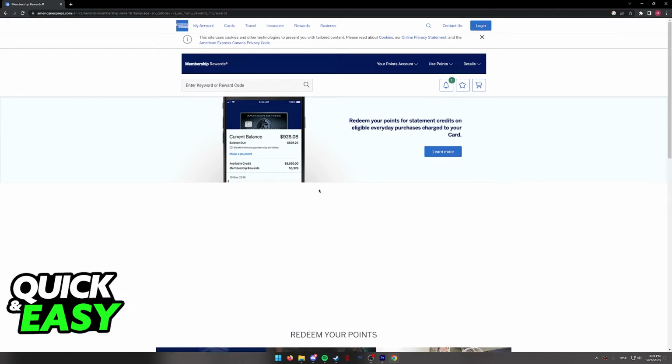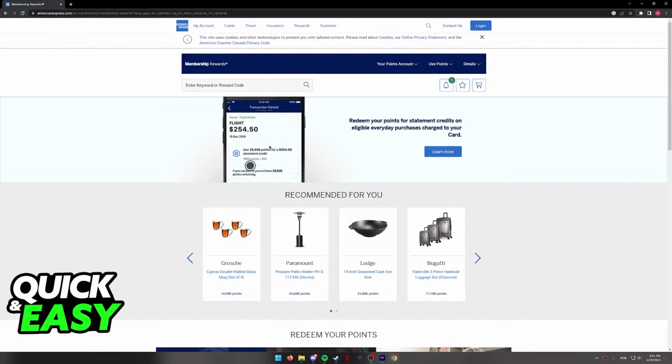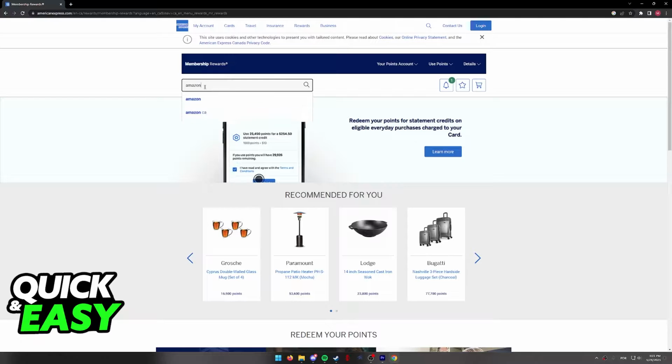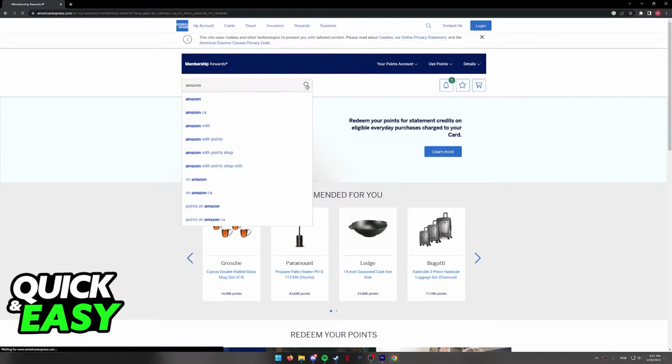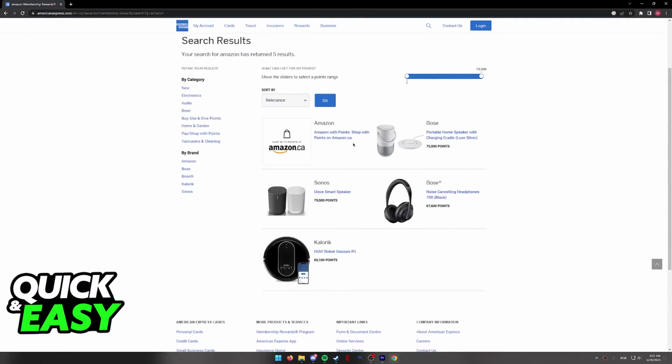You will be redirected to this page where you can see all of the available categories in which you can spend your points. All you have to do here is select the search bar at the top of the screen and look for Amazon. When you search for Amazon, you will be redirected to the search results, and the first option that should pop up is Amazon.